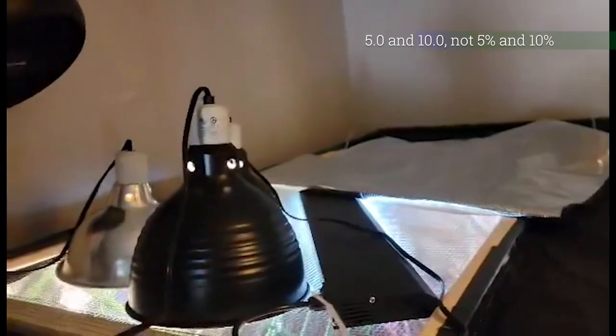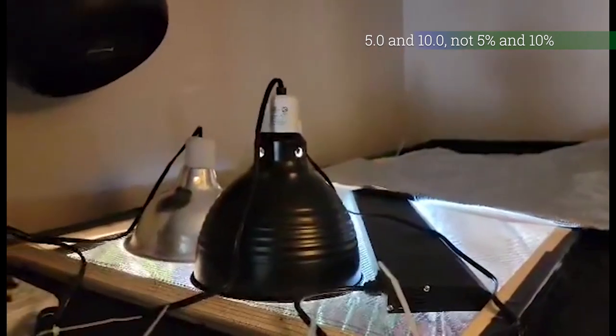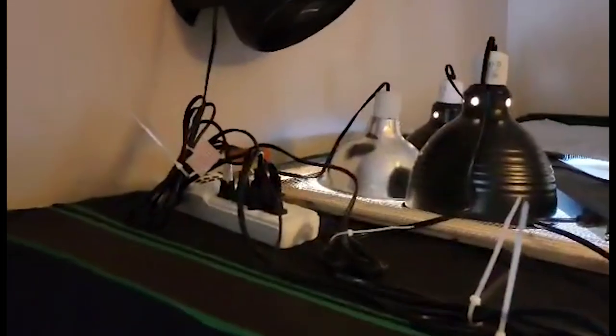Still needs to be updated to a 10%. Right now it's running an old 5% bulb. And then this is the fan that blows the heat down. And the timers.